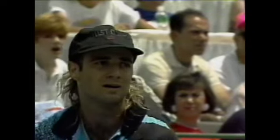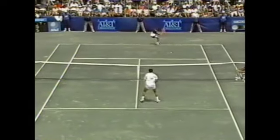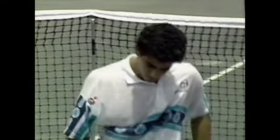Some intestinal fortitude to be able to do that against Pete Sampras, remember. Great concentration. Really trying to get back into the match, trying to tie it at 5. Came in with a really good serve. Nice move. Unfortunately, loses the point. Love 15.